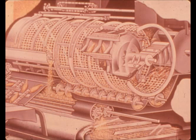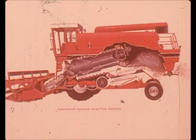The material comes in a wide, relatively thin mat that is all exposed to the cylinder bars and concaves at the same time, with the same degree of aggressiveness or intensity. Result is much better control of the initial threshing process. This kind of controlled feeding is impossible with fore and aft placement of the rotors.